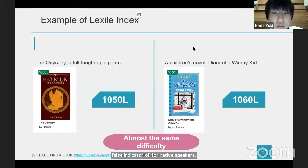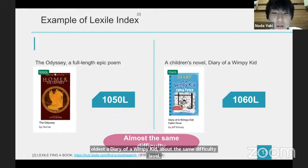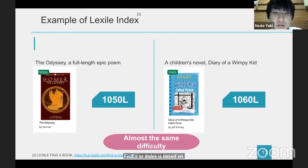According to Lexile.com, when measured by the Lexile index, the Odyssey and Diary of a Wimpy Kid are about the same difficulty level. The Lexile index is based on the average number of words and the difficulty of the word. This shows that words alone are not a good measure of difficulty.